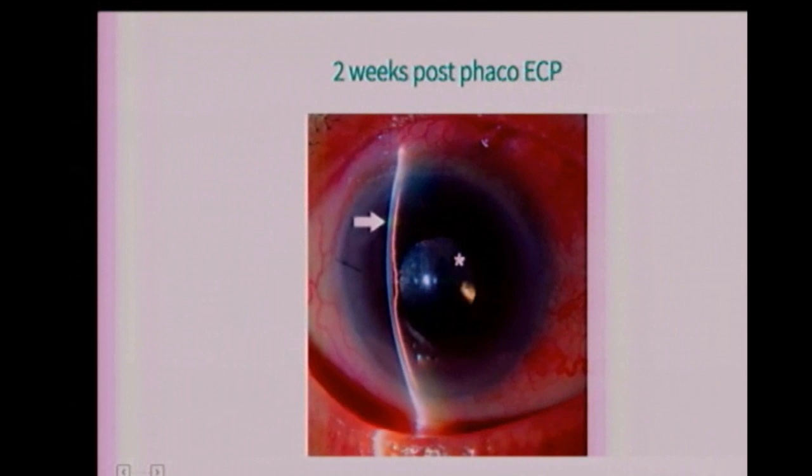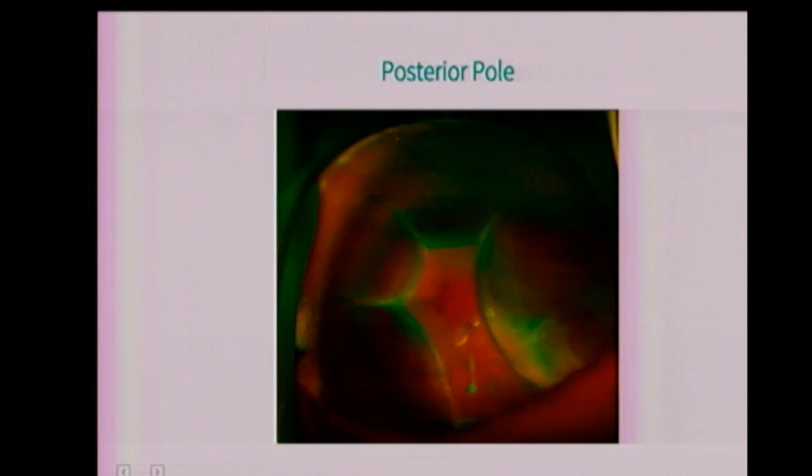Yes. You want to have a look at the fundus. This is the fundus photo, nice photographer, but an ugly finding. You can tell which eye it is.